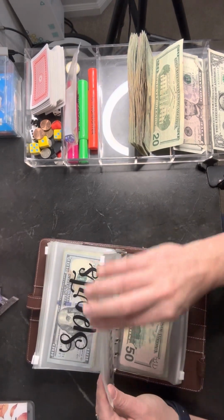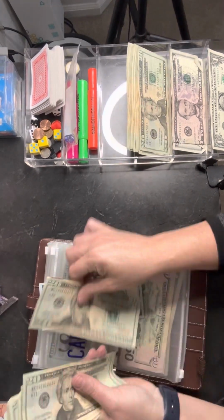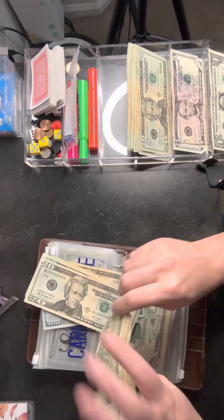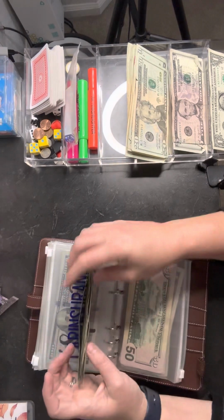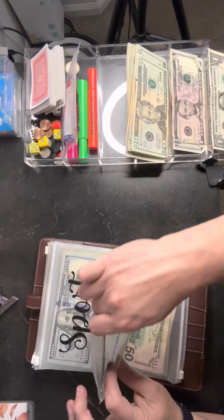All right, car insurance is getting 100, 20, 40, 60, 80. So now it has 200. I did just pay the 6 months worth for the cars we have.